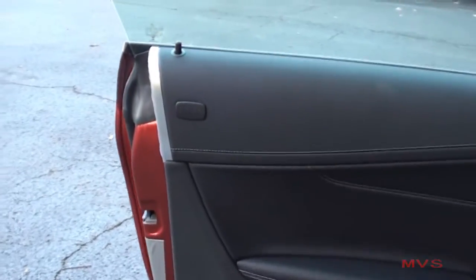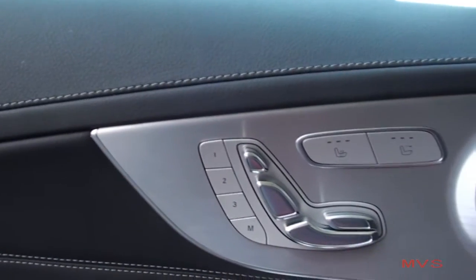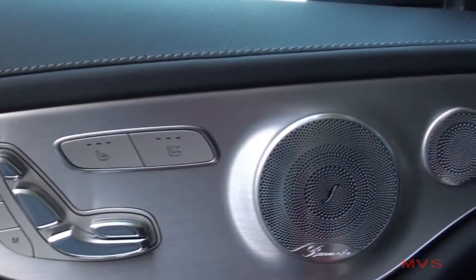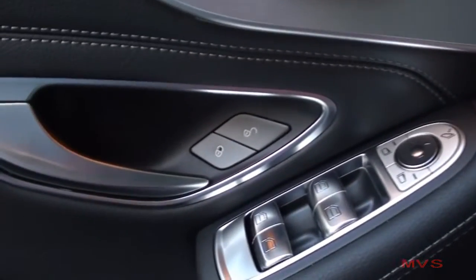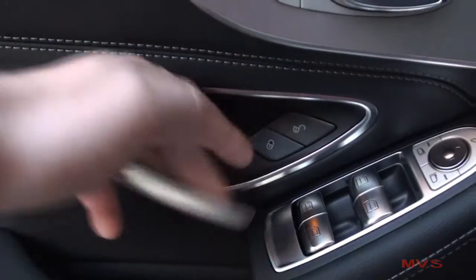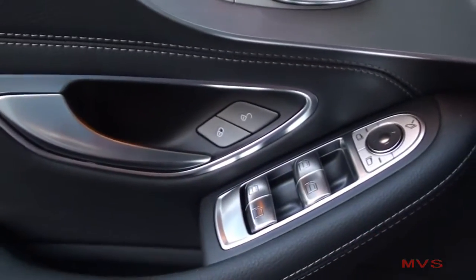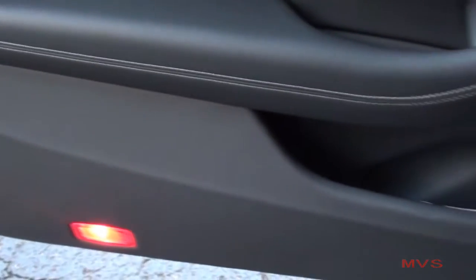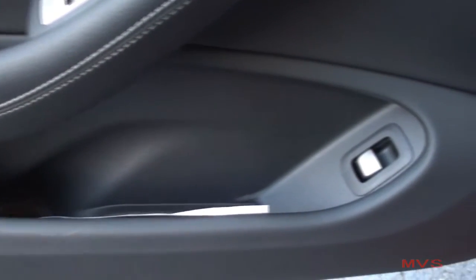The interior door trim includes white contrasted stitching, aluminum accenting, your seat adjustment, memory preset, heat and air scarf controls, your door lock controls, metallic door handle, your window and mirror controls placed on the sloping armrest, and a door pocket with your trunk release located at the top.